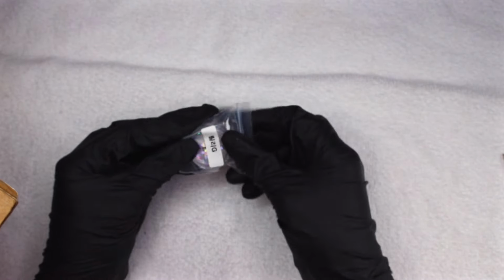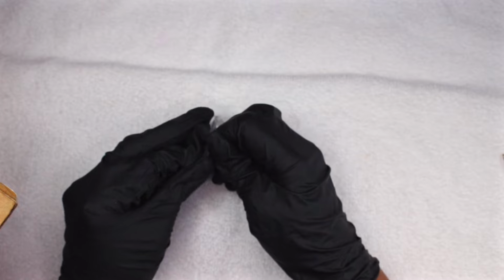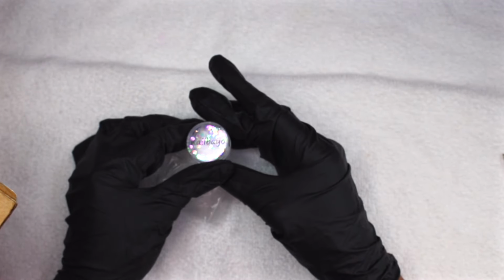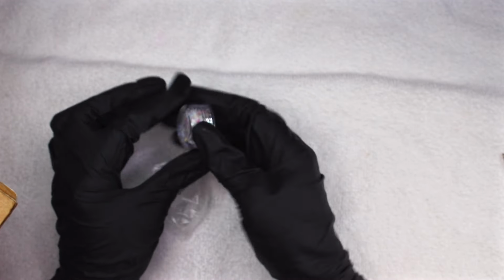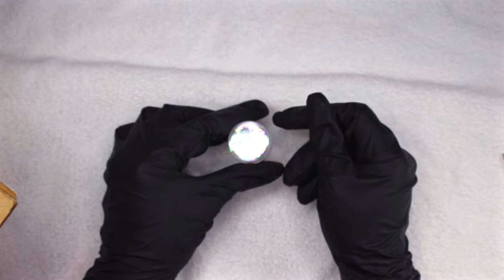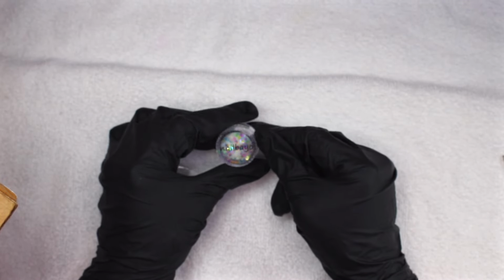I bought this glitter. It comes from Nail Bio. If you don't know who she is, look her up on Instagram. An amazing nuanced nail artist, and it is this glitter here. I think it was called Lily. I'll have to see. If it's not right, I'll make sure to put it up in the cards for you. But it's just this little, reflective glitter.